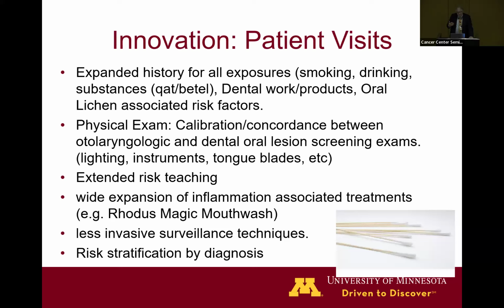Oftentimes it's going to not be painful at all. It's going to be painless. But if I'm rubbing on that and I get some blood on my Q-tips, I know that there's some angiogenesis going on there for some reason clinically. So that's something that's going to concern me a little bit more during my examination.